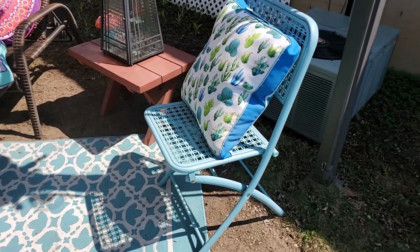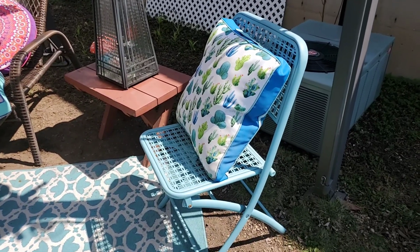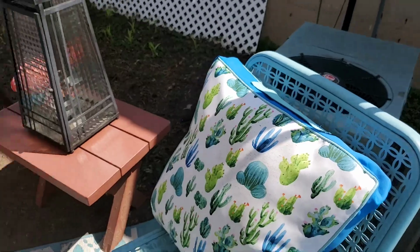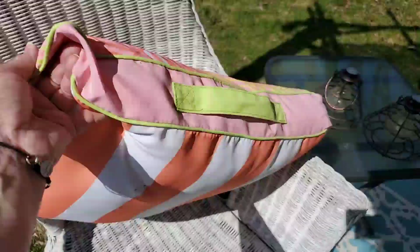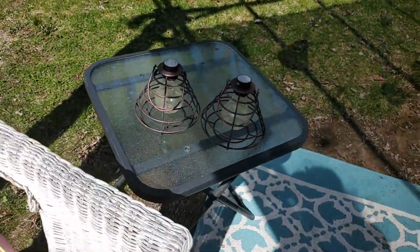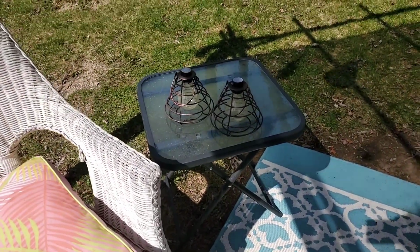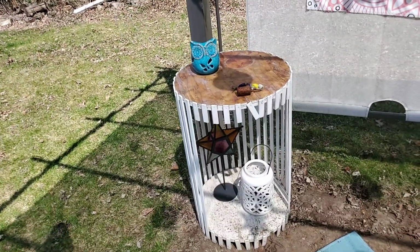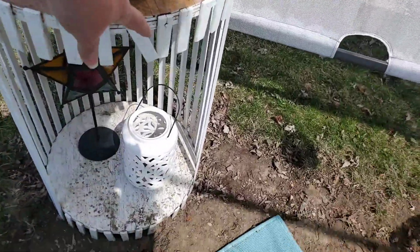this is a Target chair that I got brand new at Goodwill years ago. And then this cushion is from Five Below last year. And then this chair I got at a rummage sale. And then this cushion is from last year at Five Below also. And then that table I got from a friend. She had put it in her rummage sale and it didn't sell, so I got it. Then that I got at a flea market, I think for $10. It's kind of wobbly, but I at least will get another year out of it.